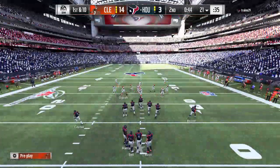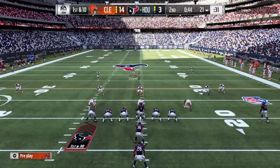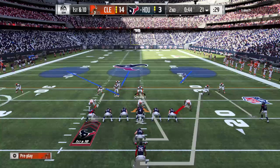If something goes wrong, you may have put yourself in a spot where you may not be able to come back in the second half. Managing risk, this is a big decision here.